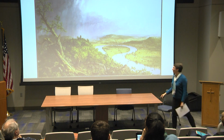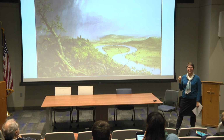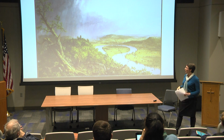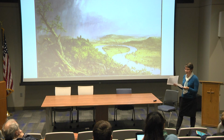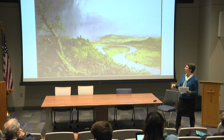So I'm going to start with a work that's not actually in the Yale Center for British Art's collection. It's at the Met. And maybe you know this painting. It's Thomas Cole's The Oxbow. Let me see the full title. View from Mount Holyoke, Northampton, Massachusetts, after a thunderstorm, The Oxbow. So it's a longer title.